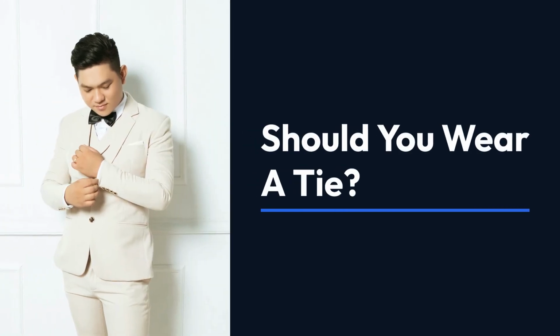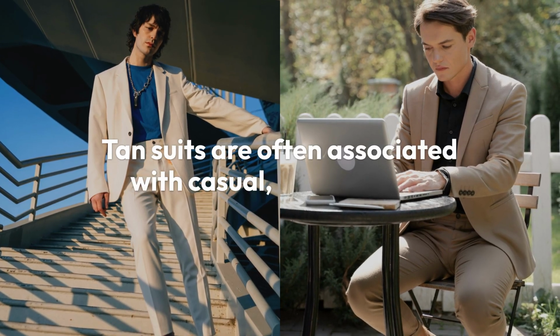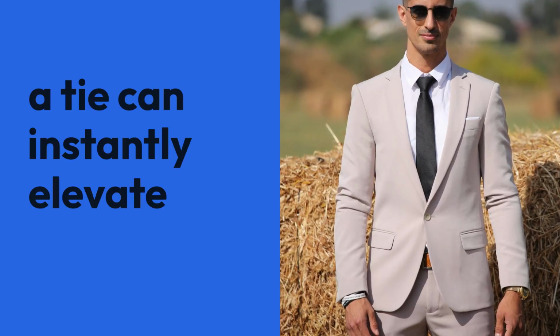Next, should you wear a tie? Tan suits are often associated with casual, tieless styles. However, for weddings or more formal occasions, a tie can instantly elevate the look.